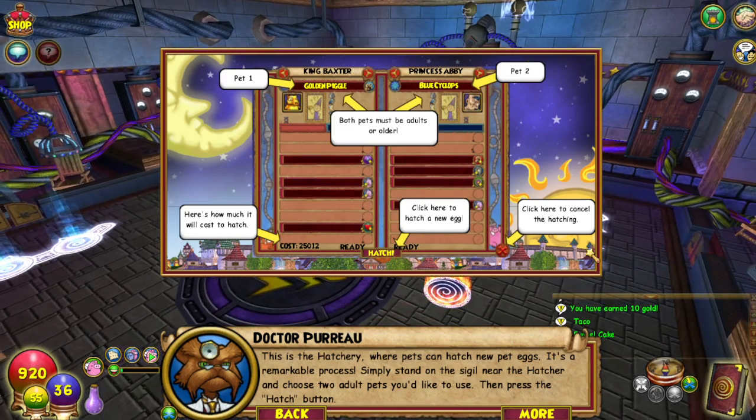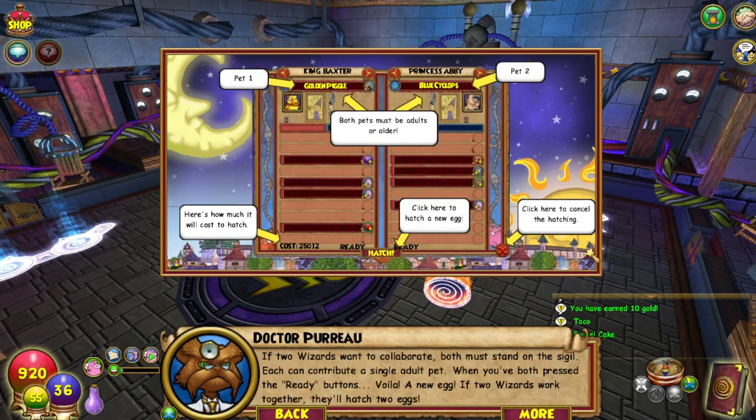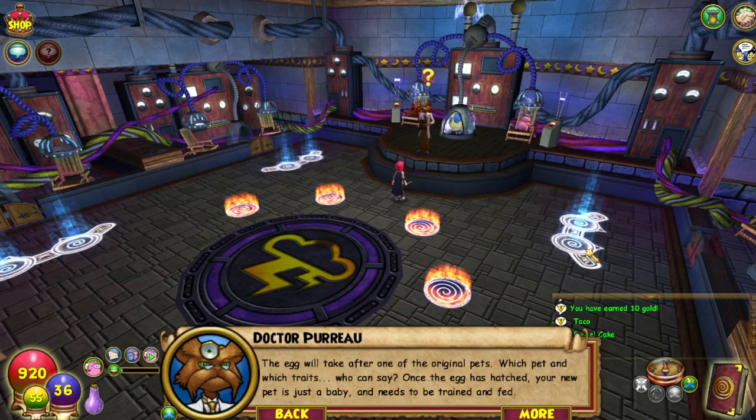It's a remarkable process. Simply stand on the sigil near the hatcher and choose 2 adult pets you'd like to use. Then press the hatch button. If 2 wizards want to collaborate, both must stand on the sigil. Each can contribute a single adult pet. When you both press the ready buttons, voila! A new egg! If 2 wizards work together, they'll hatch 2 eggs. The egg will take after one of the original pets. Which pet and which trait?